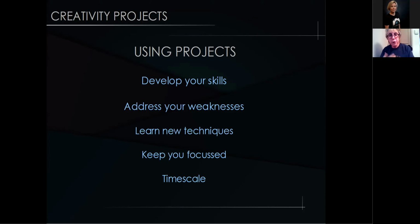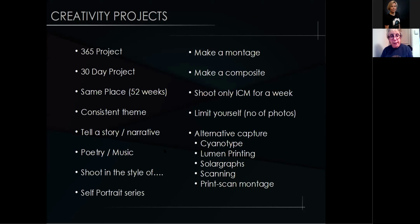It can help you learn new techniques, so you can do a project based around one new technique that you want to use. They help you keep focused, and you can give yourself a time scale. So if you are working and have to fit it around something, you can give yourself a time scale and work it around that way. I'm just giving you some suggestions here. I'm not saying you can go out and do all of these, but people talk about a 365 project. I know I couldn't do one. I admire anybody that can do a 365 project, basically taking an image every day. I think the only problem with that is that you could get a little bit complacent and start taking images just for the sake of taking images.